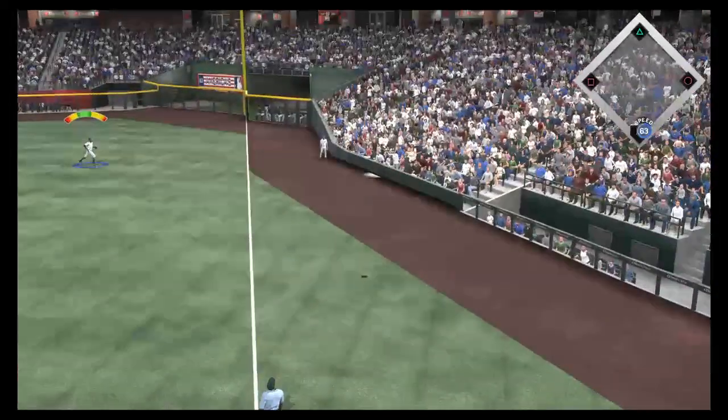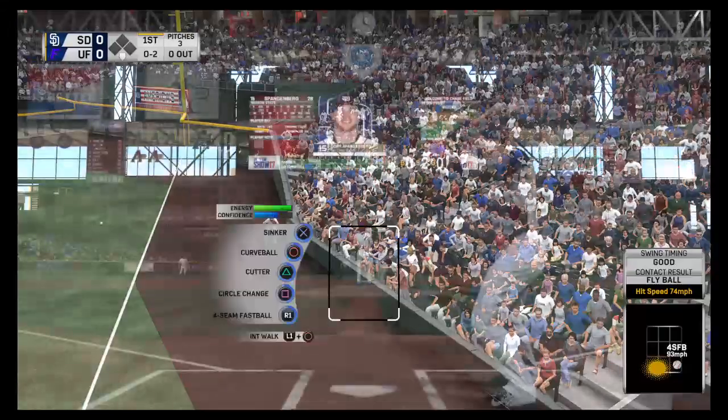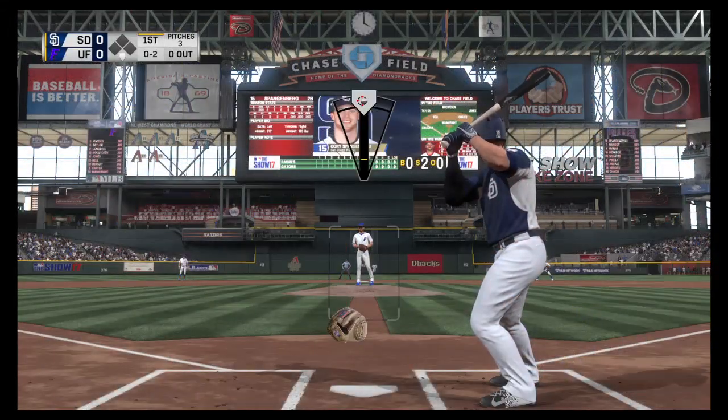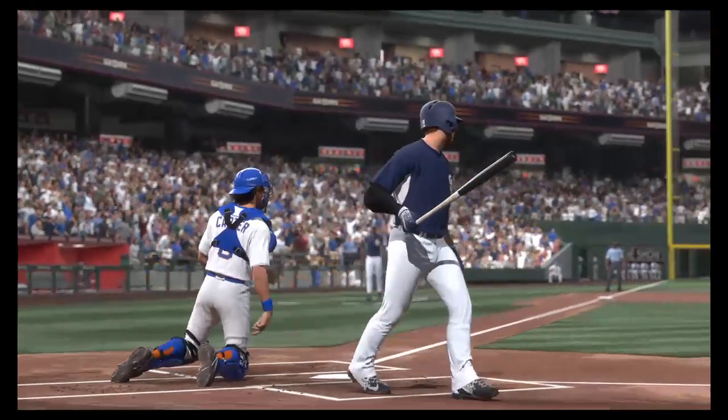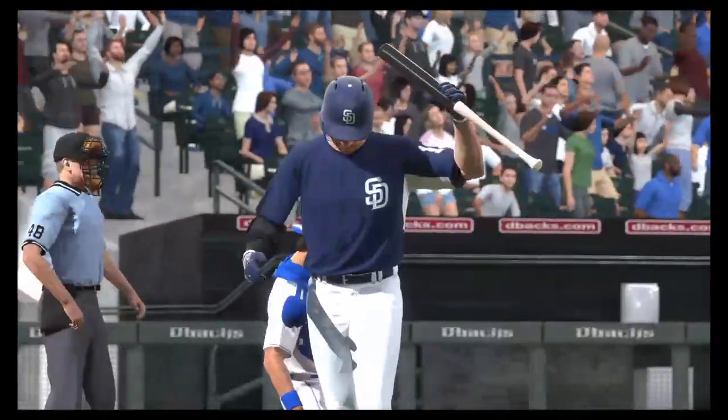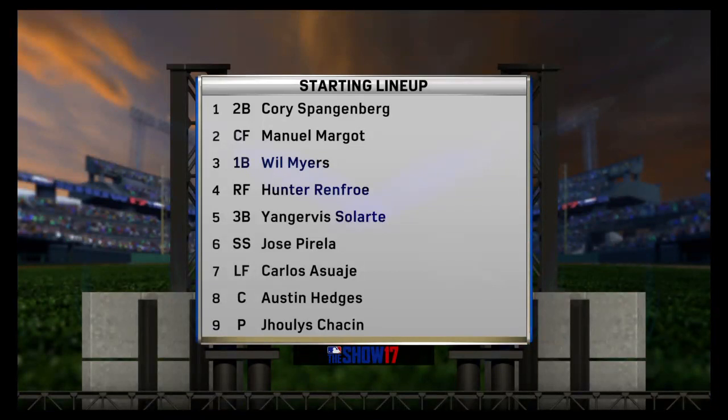Again, he sends it out of play. Oh, and a nice changeup that time gets him to swing right through it as the leadoff man is down on strikes to open up the ball game. And here's a chance to look at the starting 9 for the visiting San Diego Padres.